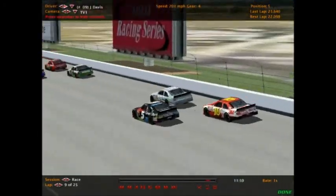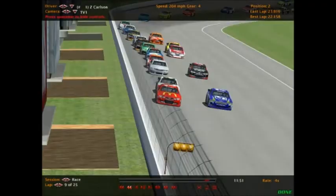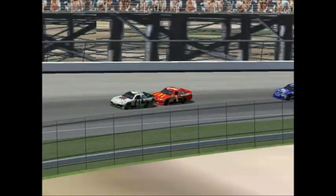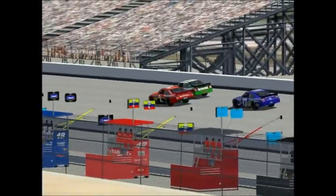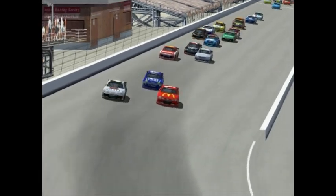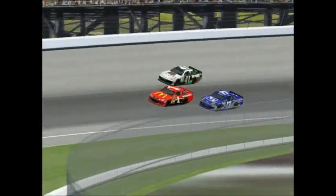Let's see if they've gotten by James Shelley for the lead. And indeed they have. Well, let's see how they did it. Alright, here we are. Zach Carlson, who is making a move on James right before the caution came out. He goes to the inside of him off of turn 4. They're side by side.